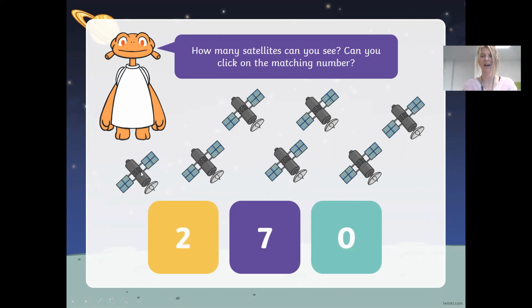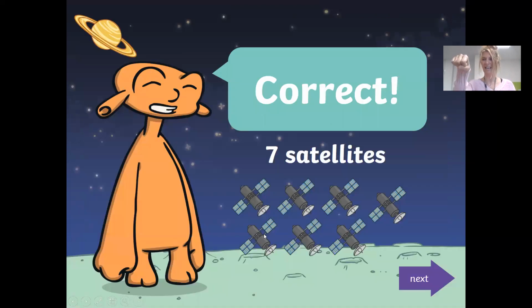One, two, three, four, five, six, seven. Seven satellites. We counted seven satellites. So that's more than two. So we need number seven. Can you find number seven? Oh, this one. Yes. Well done. Great counting. Let's do some more numbers.